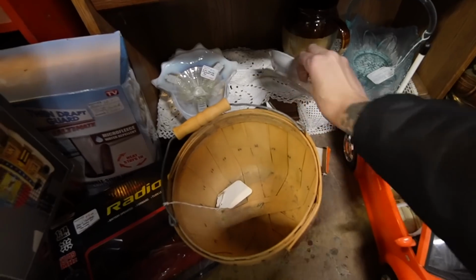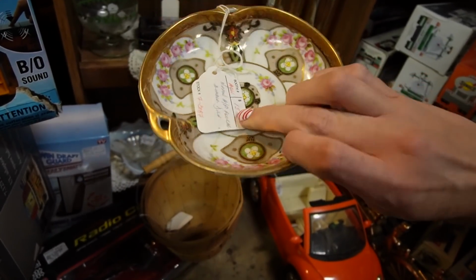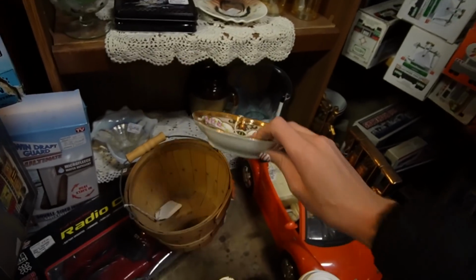What do we have down here? Looks like Nippon. $15. Hand painted Nippon, made in Japan. It's got both on there.